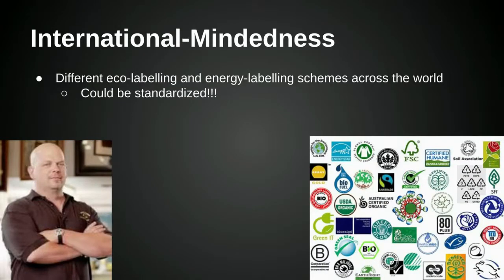International-Mindedness. Different eco-labeling and energy labeling schemes across the world could be standardized. Look at all these symbols on the bottom right of this screen. I bet you recognize 3, 4, maybe 5 or 6 of them, but there's probably a lot that you don't. What if everybody in the world used the same symbols?